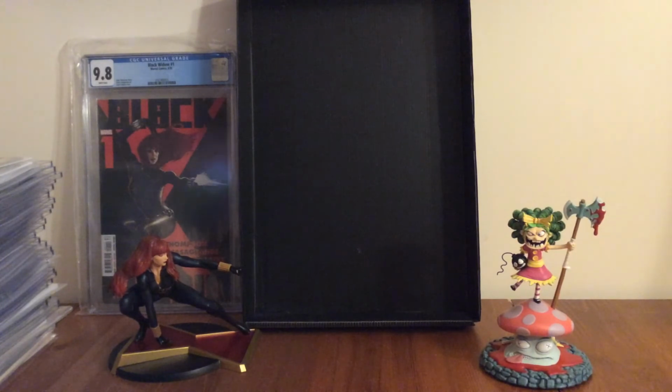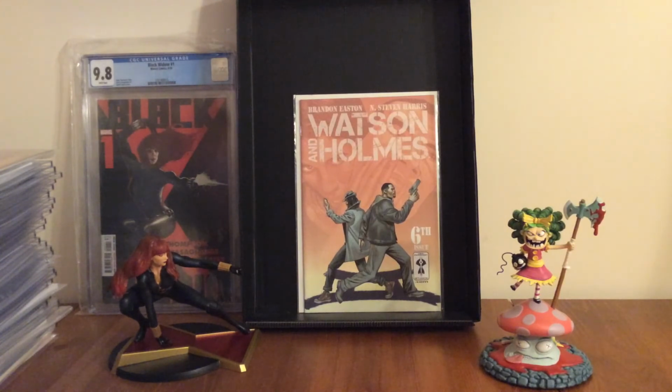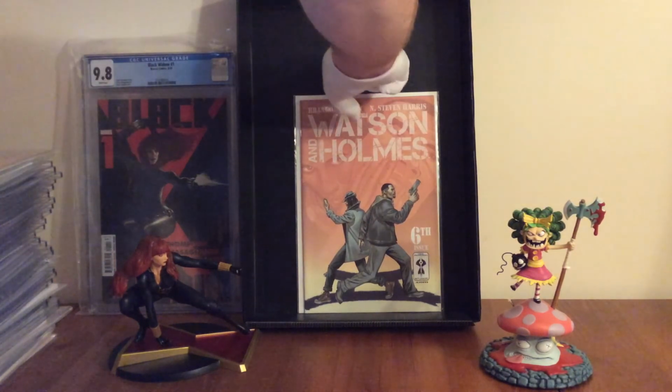Okay, right, the next one I have to show is this one. Here we have Watson and Holmes. This one is issue number 6. This book was released by New Paradigm Studios in 2013, and it won a Glyph Comics Award for Best Story of the Year 2014. It was written by Brandon Easton with art by N. Stephen Harris. So yeah, really, really cool book, and very nice indeed. As I said, it's an award-winning book. Okay, so that's that one.